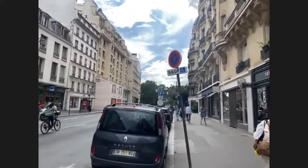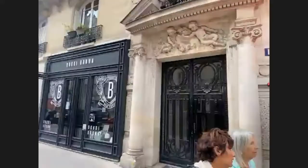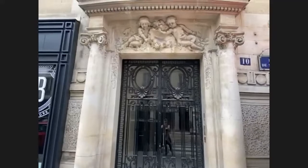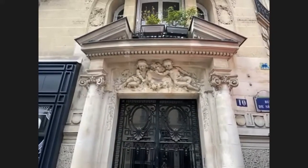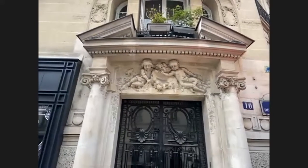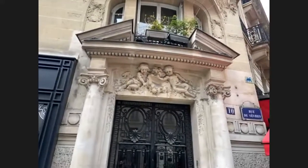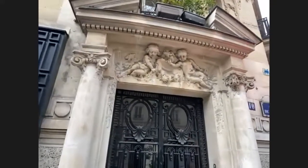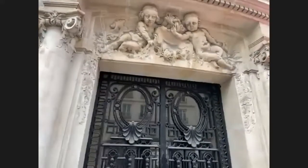There's an amazing door. This door right here, I just love this building. This building right here was built in 1911 by Charlet and Perrin, which is a name you will find on a lot of buildings. Anytime I see an architect on a building, I always stop and write them down because I'm a nerd.